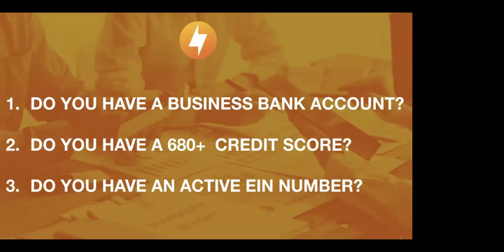But here's what I would do. I would either call the bank or go to the bank. You know, these days there's no teller, so I don't know. But go to the bank and ask, hey, what documents do I need to open up a business bank account at this bank? And then they'll tell you.